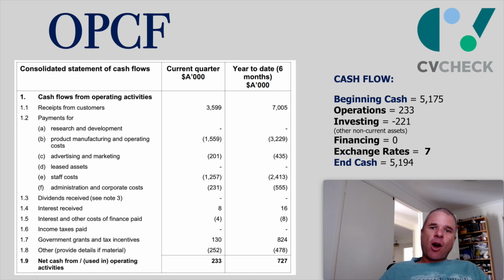So there is either operating cash flow positive or operating cash flow negative. And in CV Check's case, for this quarter, they were positive in cash flow in operations to the tune of $233,000. So this company is operational cash flow positive. You can see last 6 months, they've added $727,000 to the kitty in operations. So this company is a company that is profitable in operations.